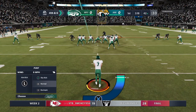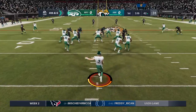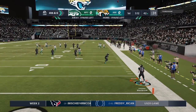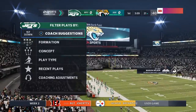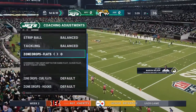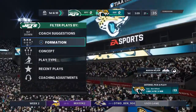Back deep for the Jags, D.D. Westbrook. And here comes Westbrook. A good work bringing that one back as he picks up about 16 on the return. And possession will switch hands, 1st and 10. 21-yard line.